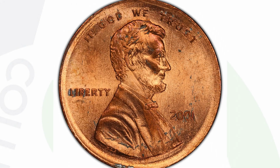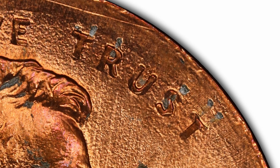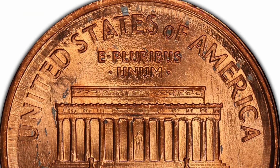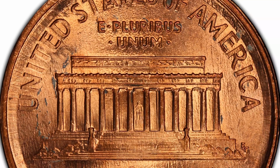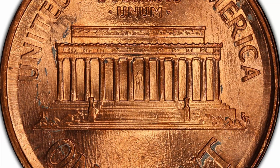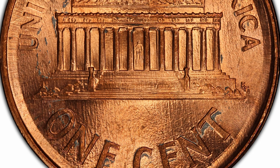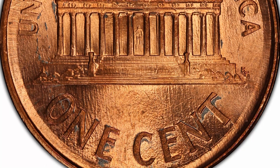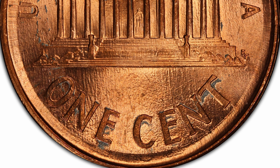Next up is a 2001 Lincoln Cent. Now this coin has been double struck and also broad struck. So you'll see that broad strike around the rim of the coin. Minor double strike here, graded by PCGS. The coin only sold for around $35 at auction. Heck of a pickup, I think, if you can get it for 35 bucks. Or less, because, you know, it costs more to probably grade that penny. So not too bad. I mean, not a super desirable coin, but it's not too bad for 35 bucks.